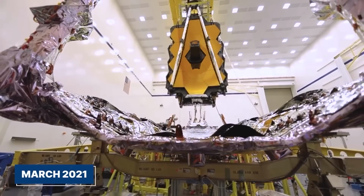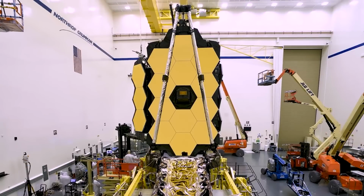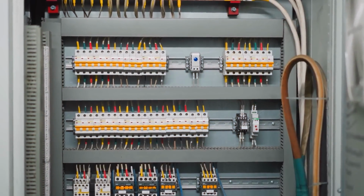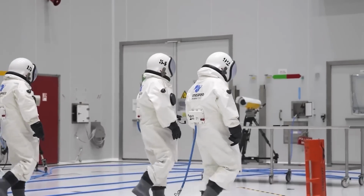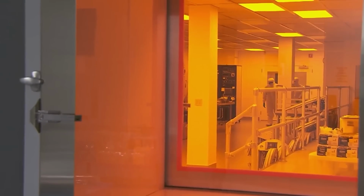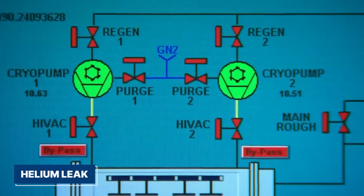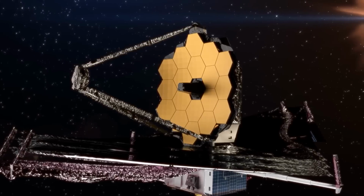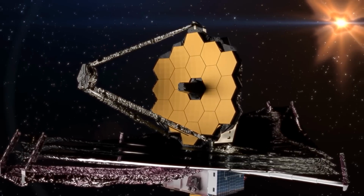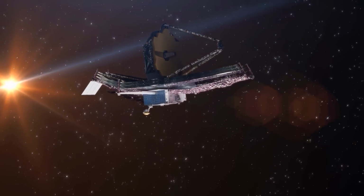In March 2021, during some tough tests, a big problem appeared. A short circuit happened in the cable connected to one of the superconducting magnetic coils. This was more than a minor issue. It caused significant damage to the electrical connections and led to a helium leak. This leak was a big deal because it could mess up the cooling systems essential for the telescope's operation. The James Webb Telescope's journey shows resilience and innovation.